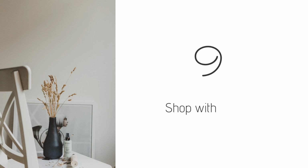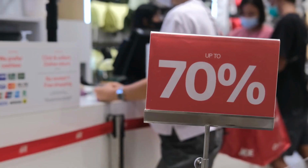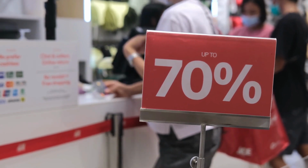Number 9, always go shopping with a plan. This is the biggest thing, I think, when it comes to minimalism and shopping less. Going shopping with a plan. Don't just go browsing, because the stores know how to get you to buy their stuff. They use scientifically researched ways to overload you with stimuli, overload you with information, make it really hard for you to make a rational choice and buy a bunch of things that you don't need.